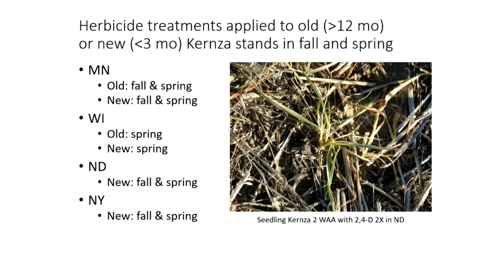So we did want to make these applications to both established, what I'm going to call old Kernza stands, that had been in the ground for more than a year, or new seedings that were less than 3 months old at the time of the first application. And then also looking at applications in both the fall and the spring. Not all sites had both established and new stands available, so we used what we had.